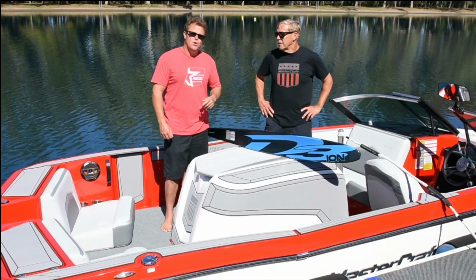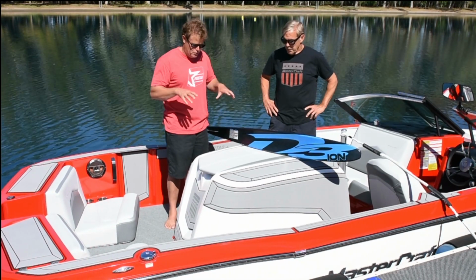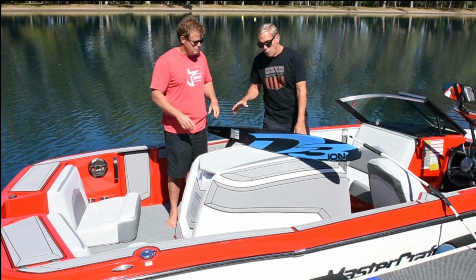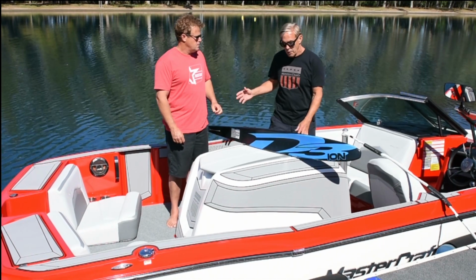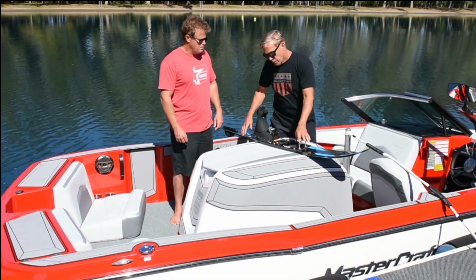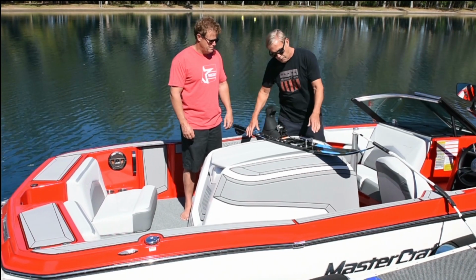Earlier we talked about the airflow through this engine box, which I think is really innovative. But Will, there's also some other features and design stuff we need to talk about. So a lot of people wonder why a motor box has glass and padding on top. Right. One of the things we talked about was people want to be able to set their ski up here. They want to be able to adjust their ski. Yep. So this allows you to set your ski up there and not have it go sliding off the back, like on some kind of fiberglass.